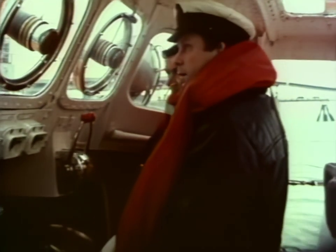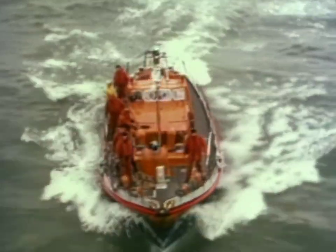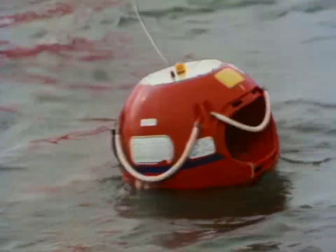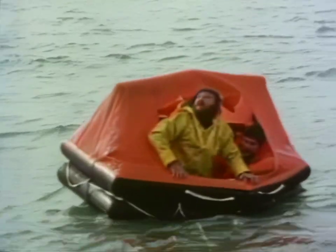Rescuers no longer have to search wide areas of open sea. They have a radio fixed on the target. A flashing beacon light and radar detector on the capsule help guide rescuers to the seaman's aid.